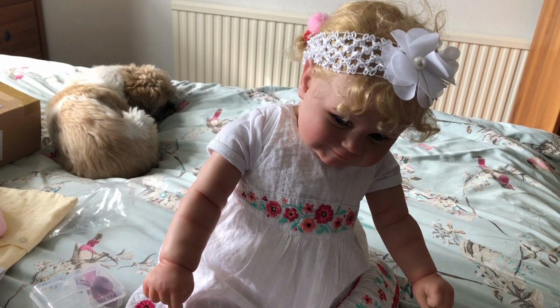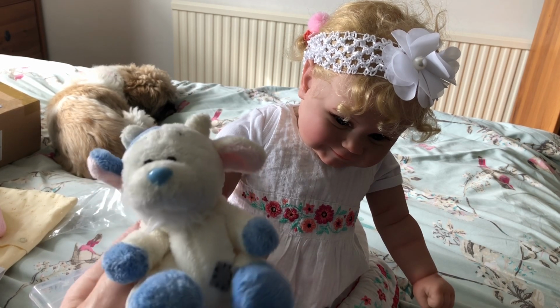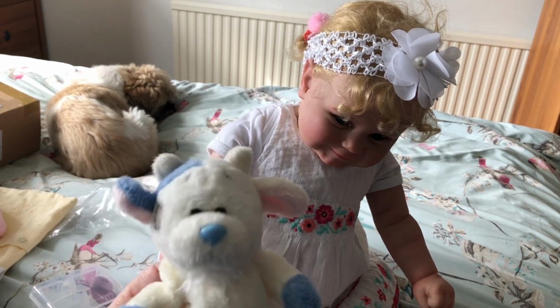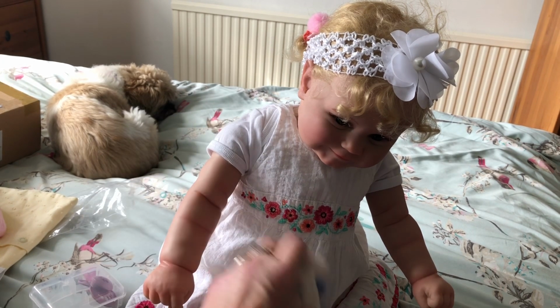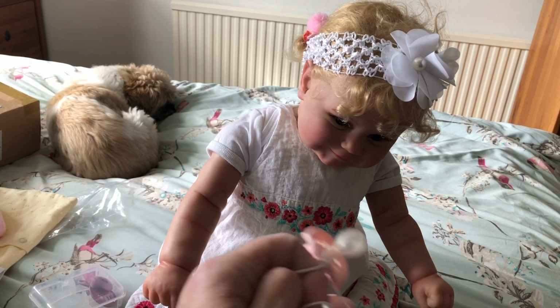So what are you taking today then? Oh, you've got the little blue nose toy, have you? She's got the little blue nose goat. I got him from the car boot sale. He's so cute, and he was £1. There you are, Shiloh. And who else have you got in here? Oh, you've got your dummy.